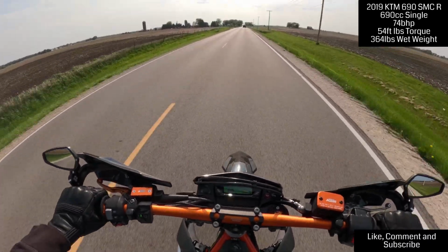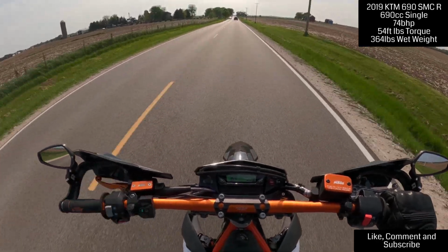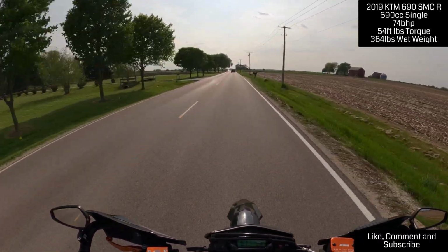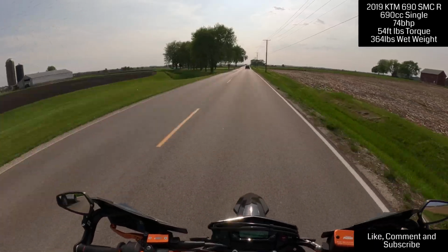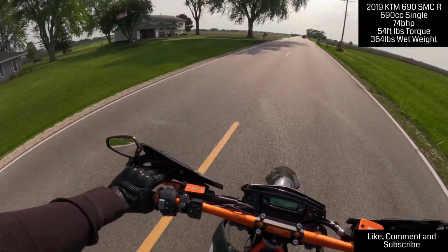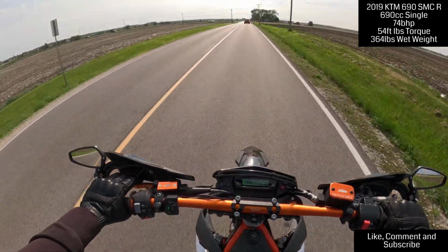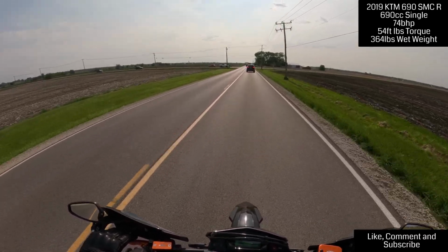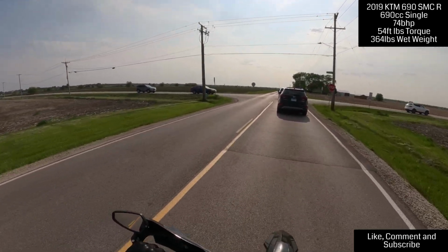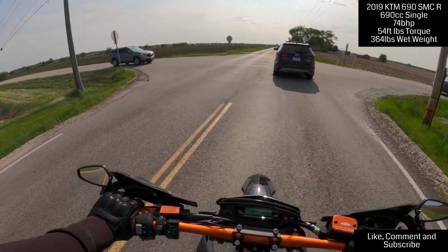The faster you go on a bike like this, the more the wind is going to affect it. It's so light. That was 70 something, I think. I wasn't really looking because I have to look down and I'm trying to look forward. The faster you go, the more the wind moves the bike. And full disclosure, this bike is not built for ultra fast. It's a single cylinder engine, so it's only going to rev so high and only go so fast. That being said, I'm pretty sure it's going to be relatively quick.